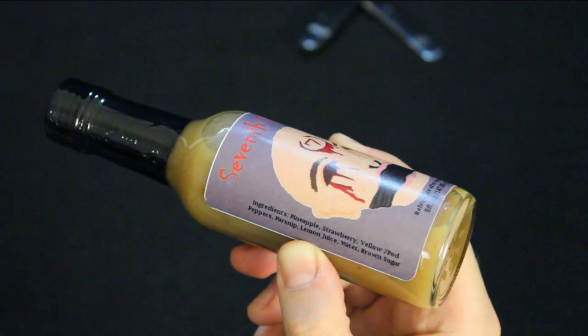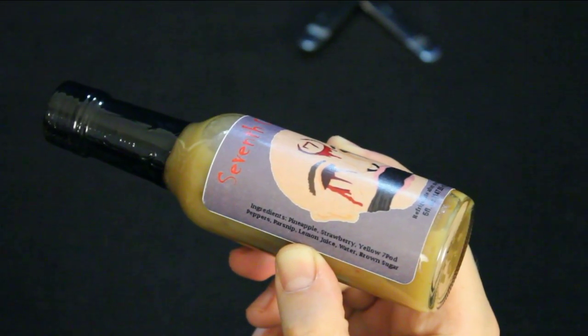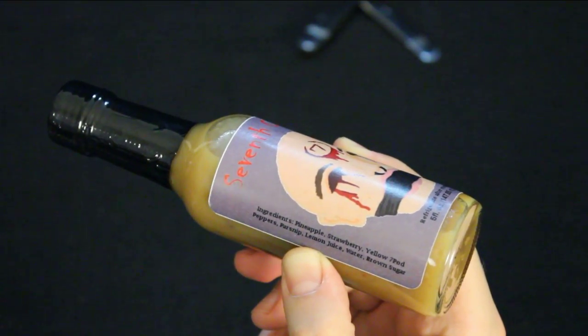The ingredients for this one are pineapples, strawberries, yellow 7-pod peppers, parsnip, lemon juice, water, and brown sugar. Sounds like a good mix of flavors. I've never had a 7-pod pepper before, so we're about to find out. Supposedly this stuff's pretty hot. And I'm a fan of, like John said, the fruits and the spiciness. I love those spicy jellies that you can get.